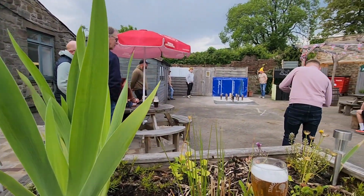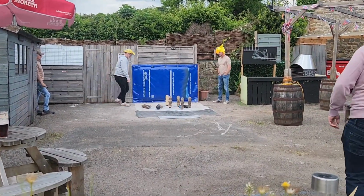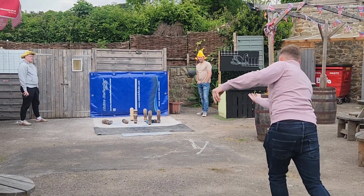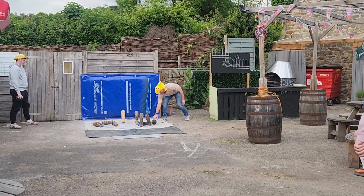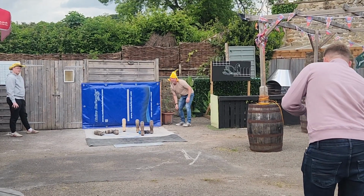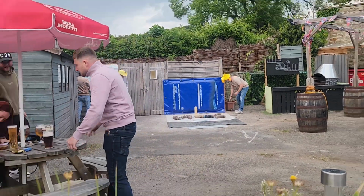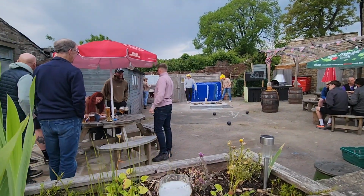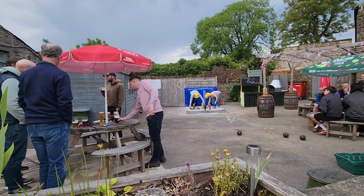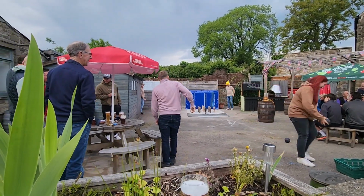So we went outside and they're playing Skittles. I wouldn't mind jumping in on this action. Land on the black mat and then bounce. No, it's not. It's throw it. Here we go. Now that looks like fun. I'll let you know if I join in or not, but I think there's too many people. So we're going to finish our ale, watch this for a bit, and then head to the Crispin.